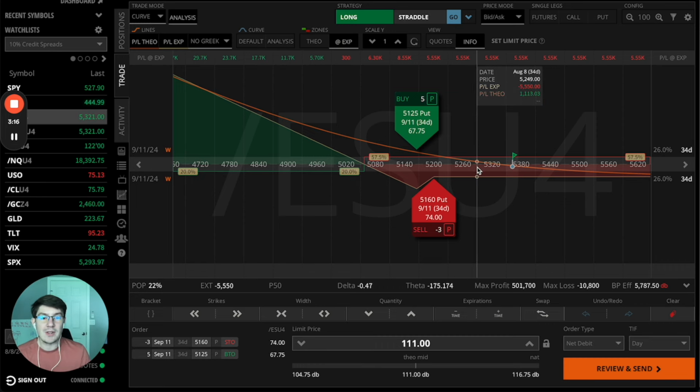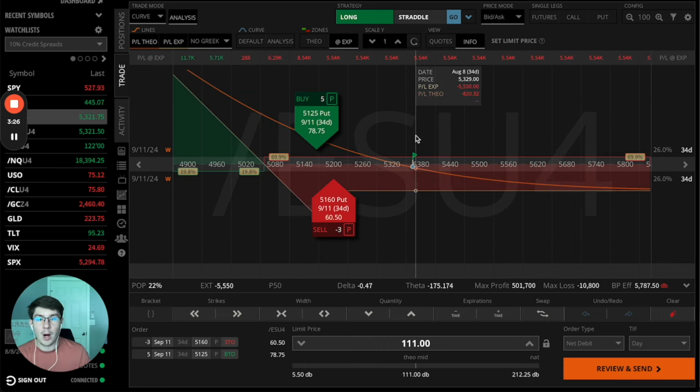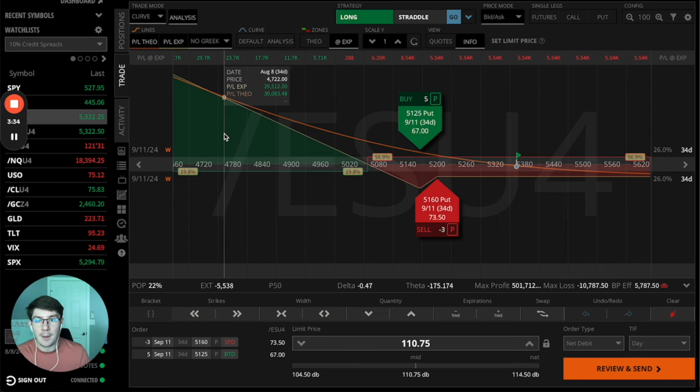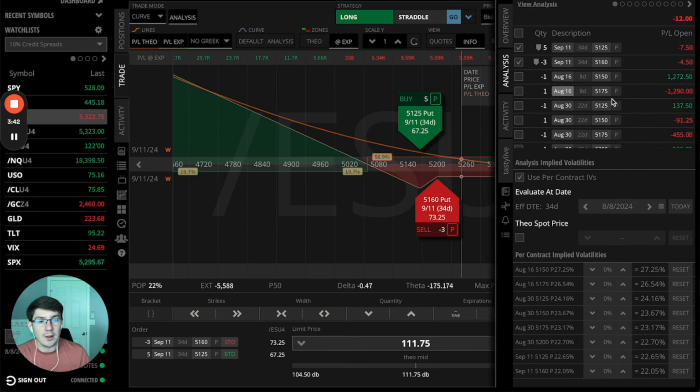And so you can see here, this is still a very expensive trade. It's going to cost me $5,500. But at the same time, it's going to give you a lot of protection. Look, if the market drops 600 points like it did earlier this week, or even if it dropped 500 points, we'd be up $30,000 from this hedge. And that's about the same even if volatility expands, right? Just to show you what that looks like here.